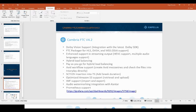So this is just basic list, mostly the main features that we're going to be able to show at BVE. We might have a few other new features by the time we have our official release, but this is what we're going to be showing at BVE.